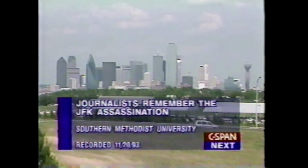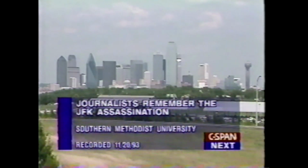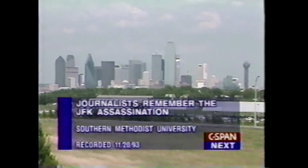Last Monday marked the 30th anniversary of the assassination of President John F. Kennedy. Next, we take you to the campus of Southern Methodist University for a conference on what journalists remember of that fateful day. Panels include journalists who were in Dallas on November 22, 1963, as they discuss efforts by radio, television, and newspapers to stay on top of the story.